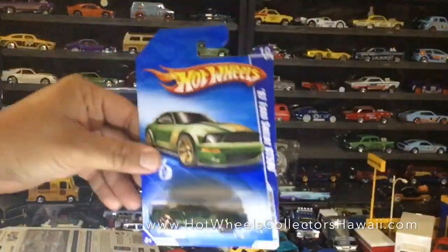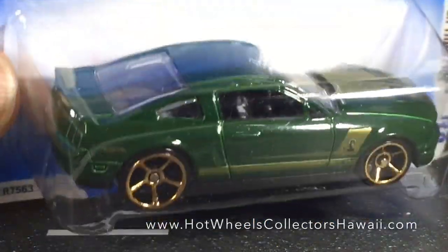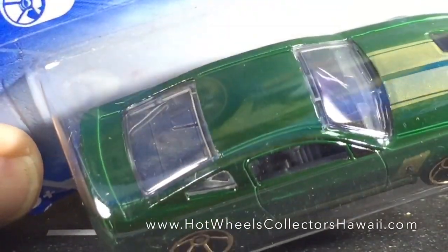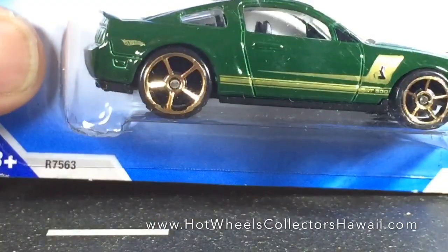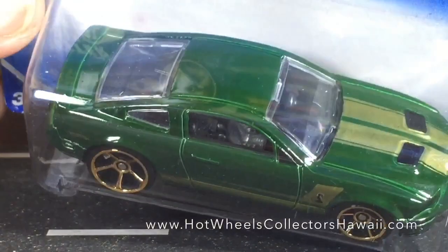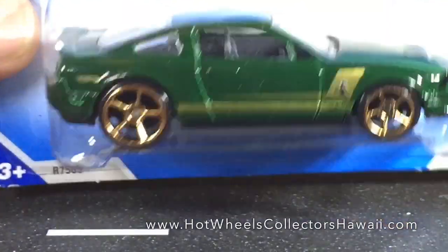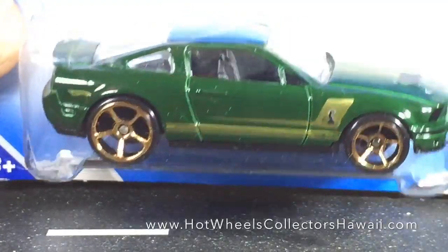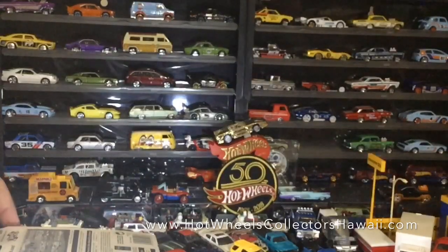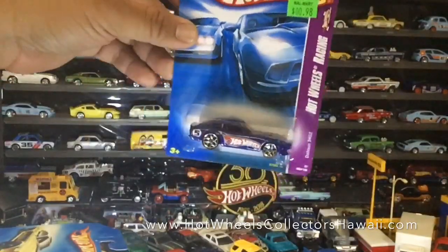That's one. And look at this one. Ooh, that one is nice. This is a Cobra, but it's like this awesome chocolate green. Yeah. But see, I like the gold graphics on it. And they put gold rims, so that's what makes it. And it's faster than ever. It's an 07 Ford Shelby GT500. Yeah, that's nice. I don't know if I'm going to open these yet. We're going to wait a little while.